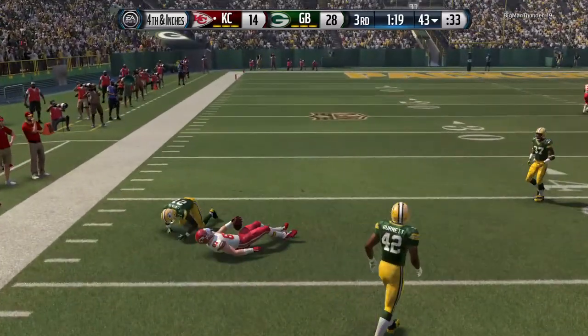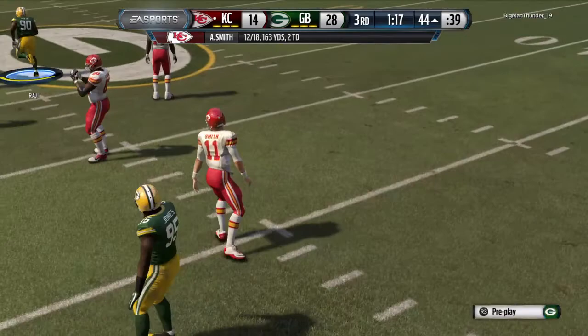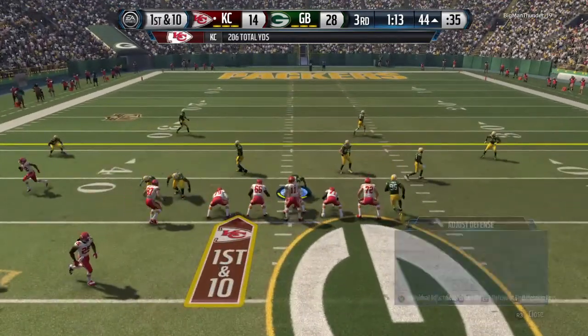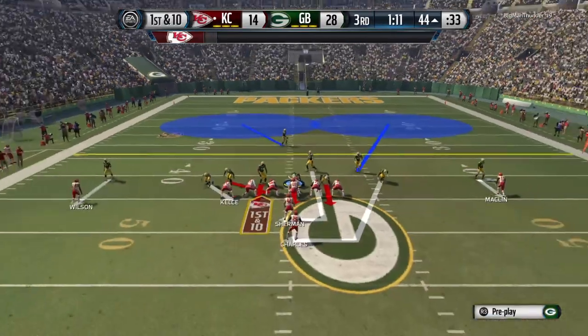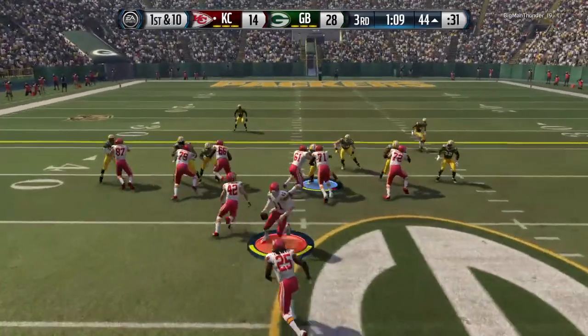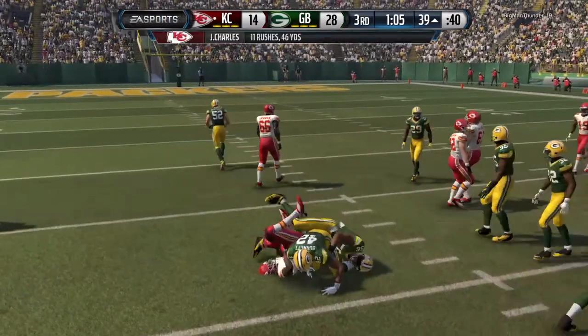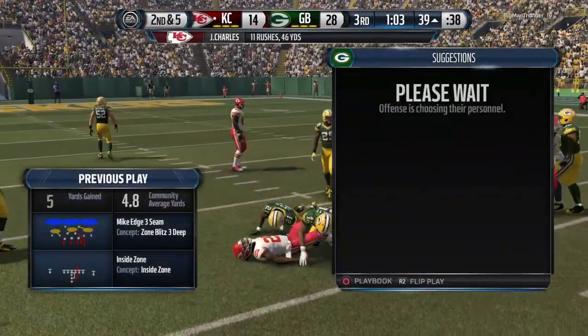Travis Kelce comes down with it. I thought that was a pretty risky play that time by the offense. Even though it's the second half and you're down, you don't always have to go for it on fourth down. Fortunately for them, they got it that time. And they'll give it to Jamal Charles. And he is brought down at the 39.